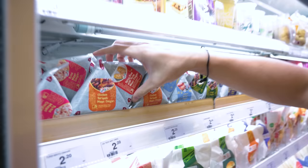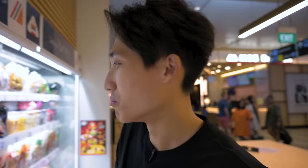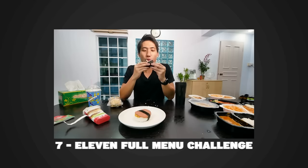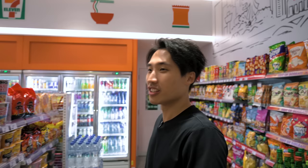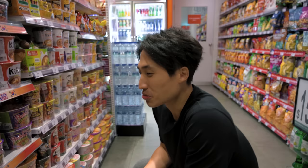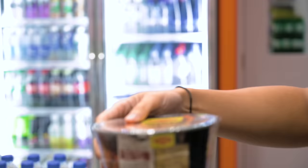Ooh, okay, I saw the spicy one already. Spicy rice with tuna, mayo, onigiri. Most of the onigiri I tried before. Most of it is quite decent. Since we are at it, might as well we try some of the spicy instant ramen as well. Try all. Like I said already, today is not really a challenge. Spicy jajangmyeon. I never tried spicy jajangmyeon before. This one is also very spicy.